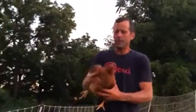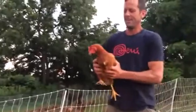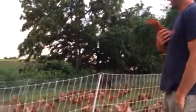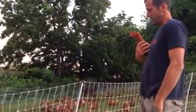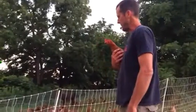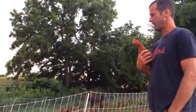Hi everybody, this is Mike from Earth Spring Farm and one of our chickens. I just thought I'd talk to you guys about week 5 of the CSA. In the background we've got our pastured chickens, and they are eating bugs and grass. They've eaten all their non-GMO corn and soybeans this morning when they're fed, and so this is sort of like their evening snack.